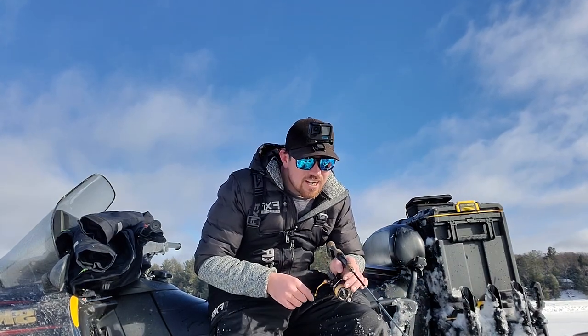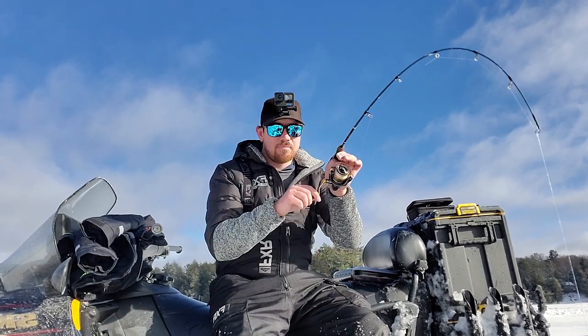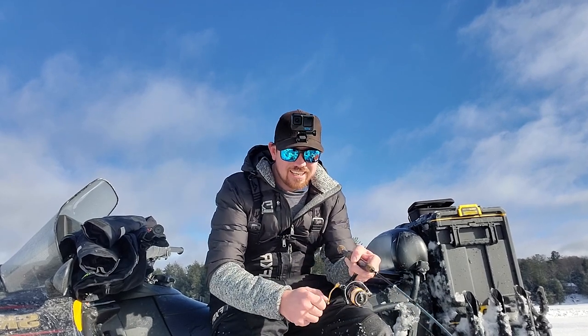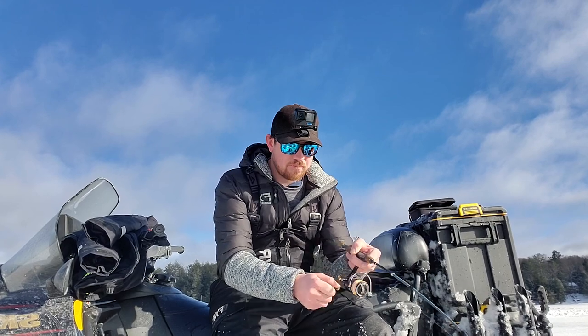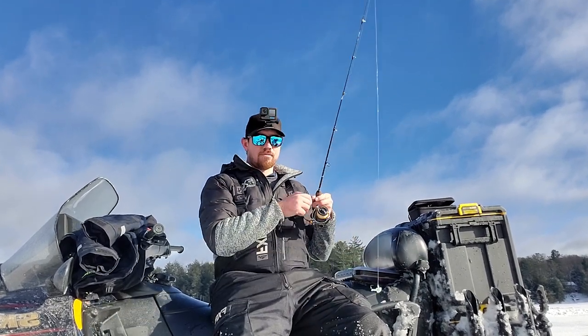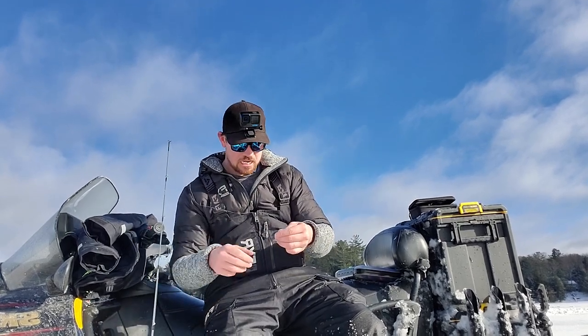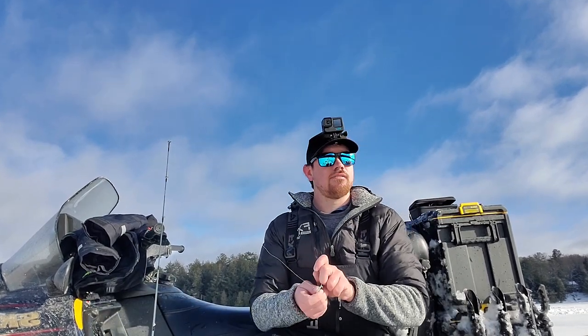Oh, there's a fish there. I don't know if I can see him on the camera. I really hope he is there, guys. Just outside, it's hard to see everything. I just hope it'll look better later on. Oh, he came off right at the top. I was horsing him a little too hard. Unfortunate.